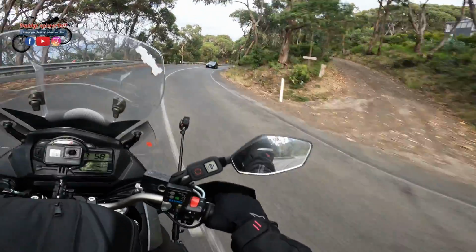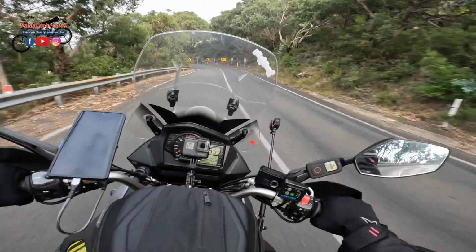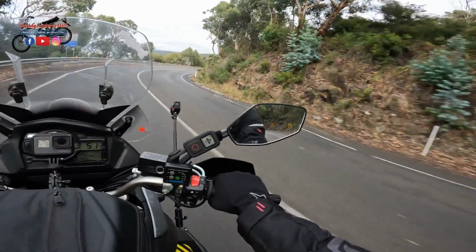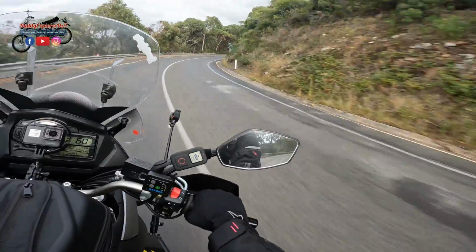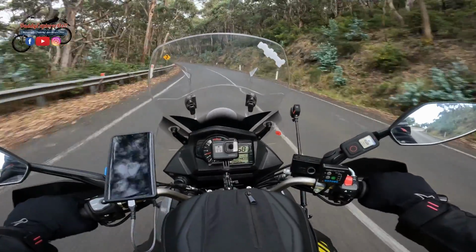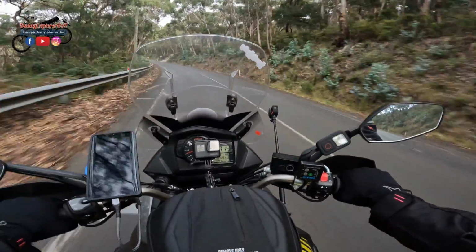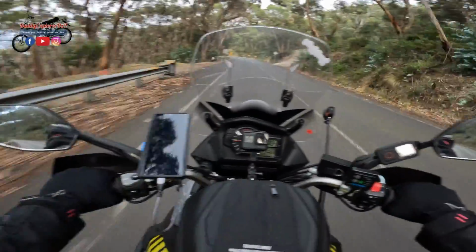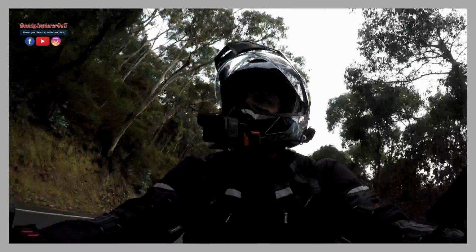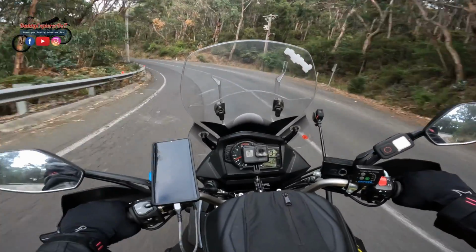I've got some music running. This is the problem, so I just got to make sure that the camera doesn't stick out too much when I take my turns. Beautiful. This setup is new with the camera, so I'm just being a bit cautious on the bends.